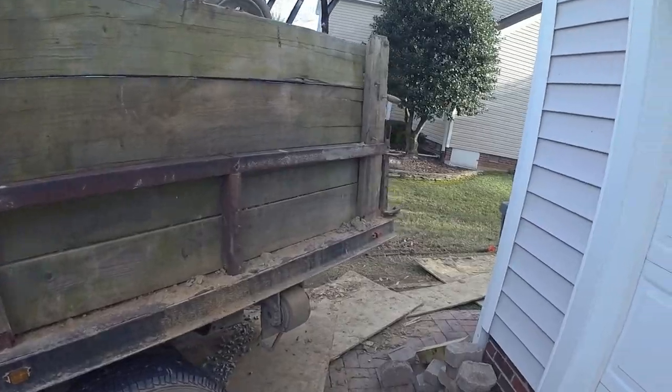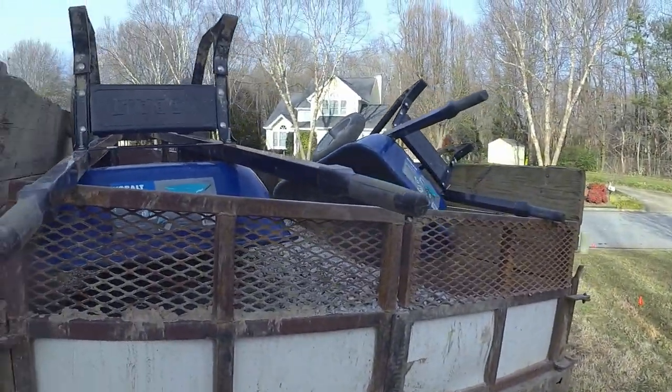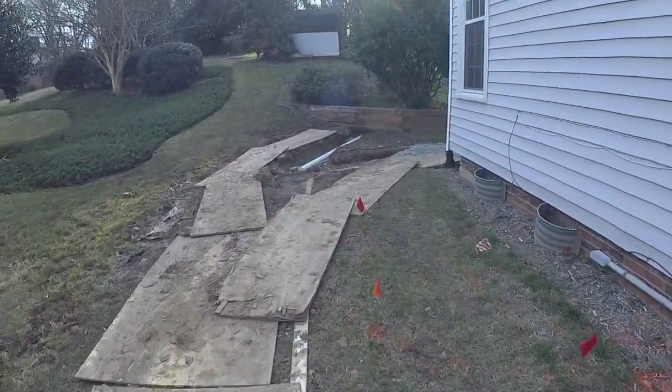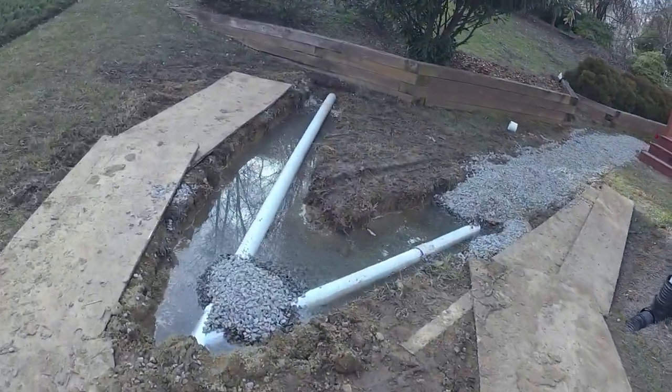Here I am back on this job the next day. My guys were unavailable today, so I had to come over here by myself. I needed to fill in the rest of this trench with gravel, but I wanted to show you what this trench looked like the following day.